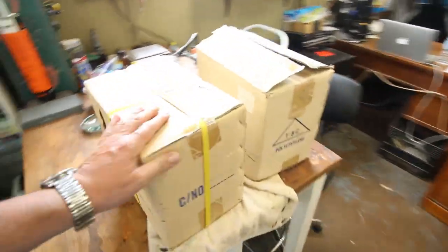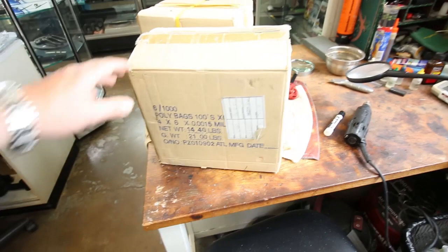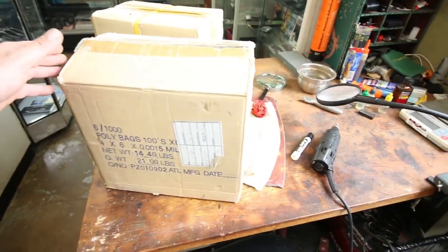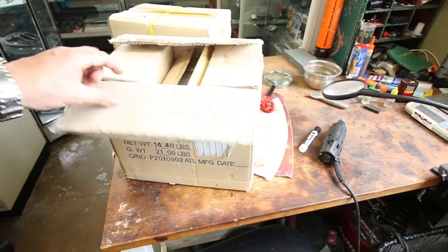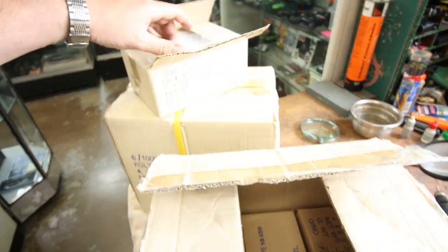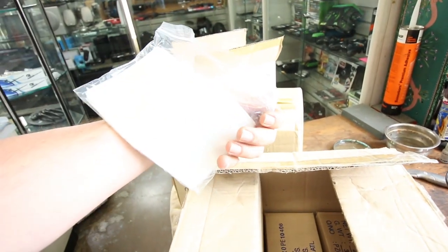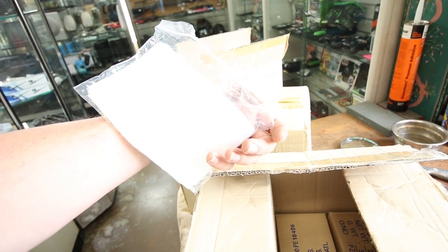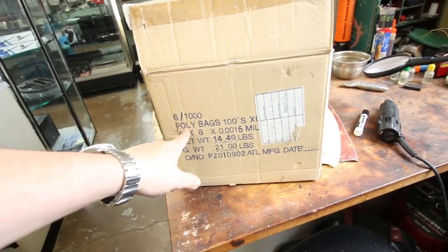I'm sitting outside enjoying my lunch, and this guy who has a shop just down the block from us pulls up and says, "Pete, you want these bags? I got 6 more cartons." I'm like, "What is it?" So he opens up the box and says, these are poly bags. They're 4x6 clear poly bags, 15 mil. There's 1,000 bags, I guess.